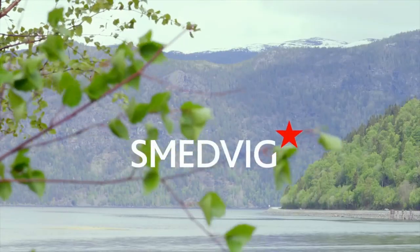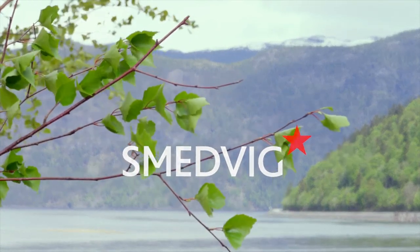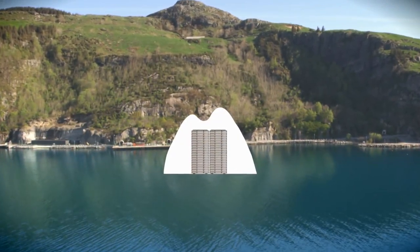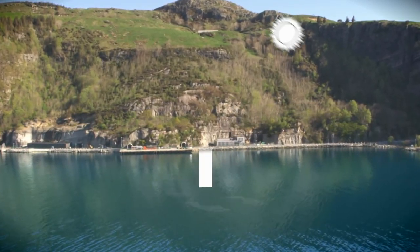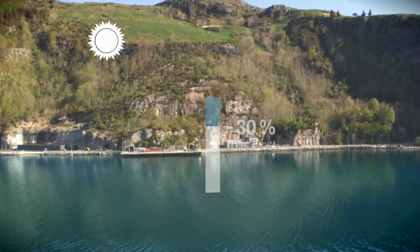Green Mountain is controlled by Smedvig, a financially secure investment and real estate company. By choosing Green Mountain as your data center partner, you are guaranteed stable, as-a-rock locations, a green solution that leaves no carbon footprint, and continuous low-cost operation into the foreseeable future. Green Mountain.